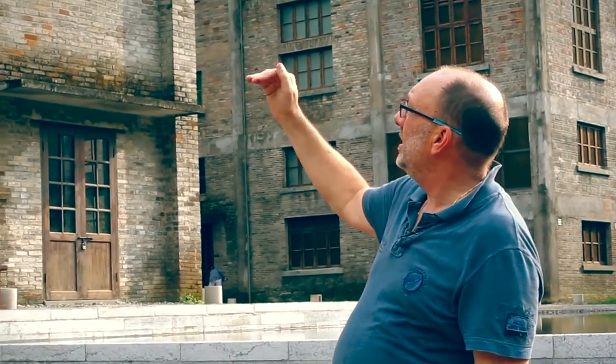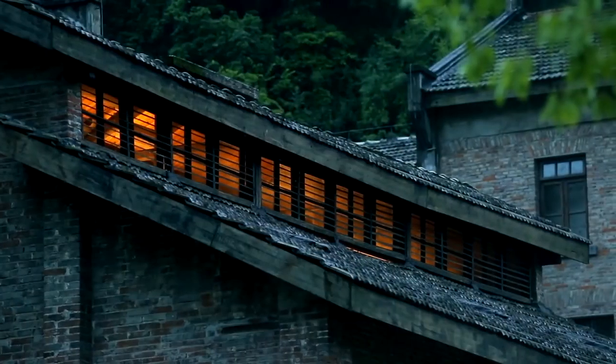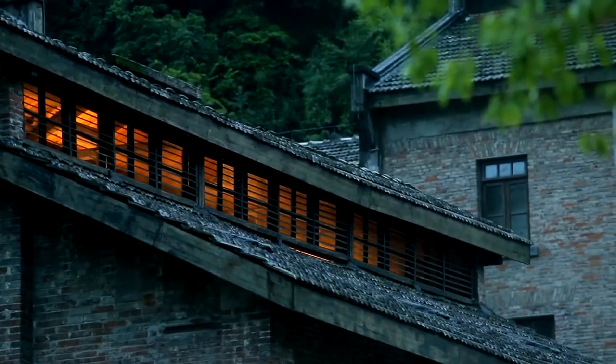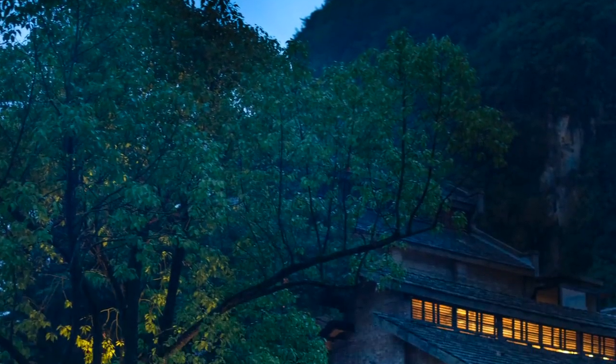Another element that was reinforced by the lighting is the architectural roof structure. As you can see, there's a double level roof which has ventilation space in between. At night there's light behind and it comes out very strongly.